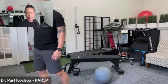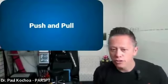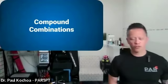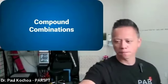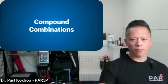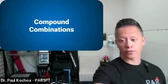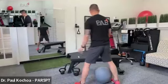All right, and then let's go back to our list here. We can go into compound motions. Compound motions is where we combine all the things that we did together. So compound motions like a thruster or a deadlift row. So if we combine these things, what's a thruster look like?